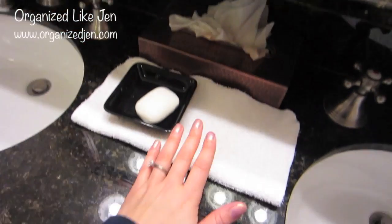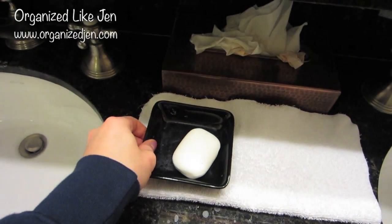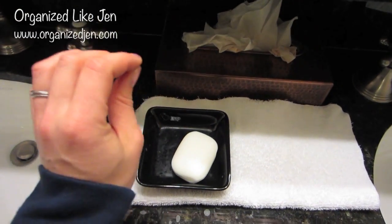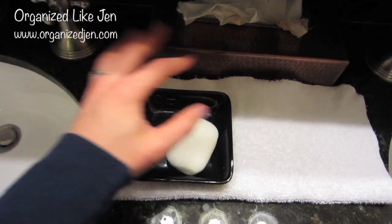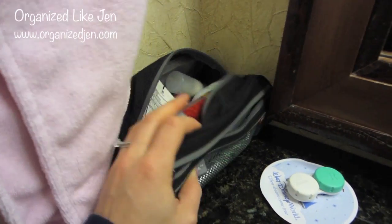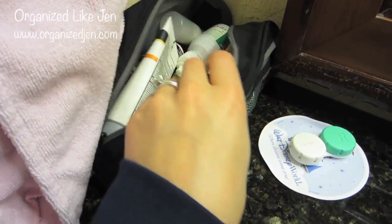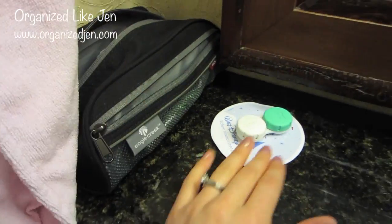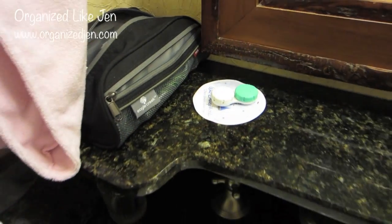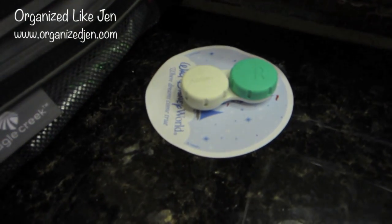Pretty easy. I like to put a washcloth out under the soap dish, there we go, just so it stays dry and doesn't get weirdly dirty and gunky up there. Most of Don's toiletries are kind of haphazardly thrown into his bag. He doesn't care so much about vertical organization as I do, but he doesn't have that many things, so it's pretty easy for him to find them. And then I just have his contact case out because he's wearing his contacts today, so he remembers to take them out at the end of the night because, trust me, the man will forget.